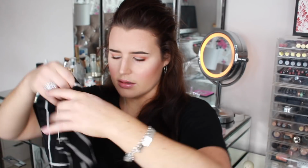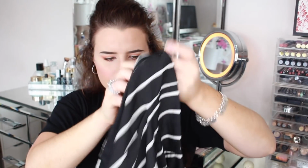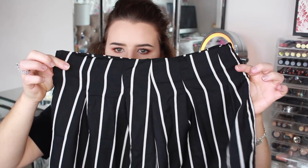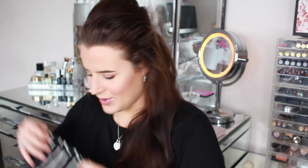Size-wise was fine. I got this, I believe this one was in an L. And this is what the bottoms look like. Now the bottoms are fitted, they're not stretchy, so they do have a zip. But I find if you've got a small waist, these are great because they cinch in at the waist, but obviously they've got all this space here for if you've got a little bit more of a tummy. So I did like this set. Obviously it's going to have to go away until summer because it is bloody freezing right now.